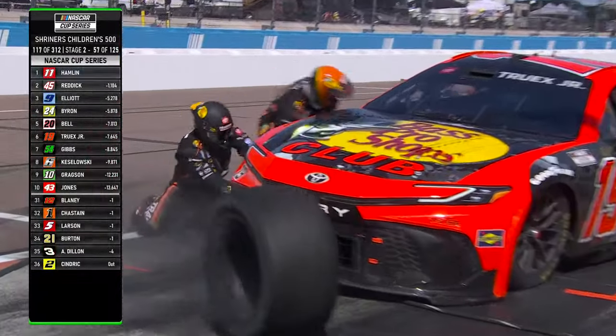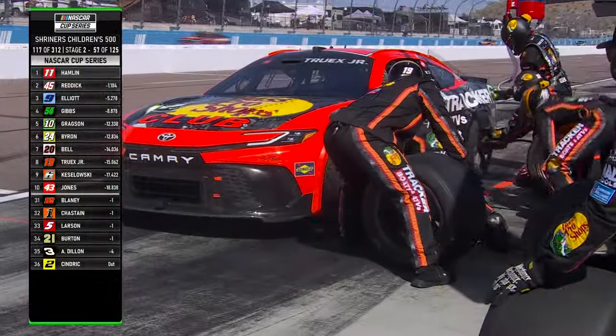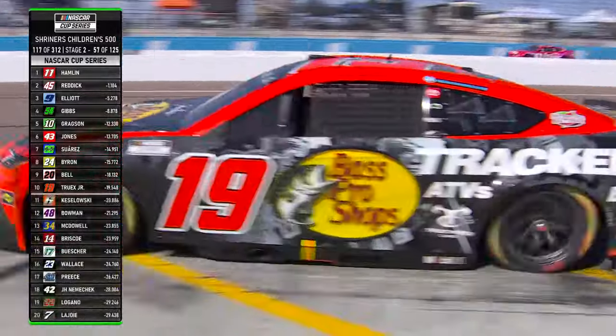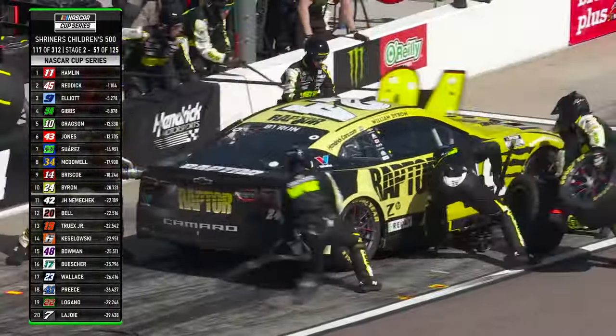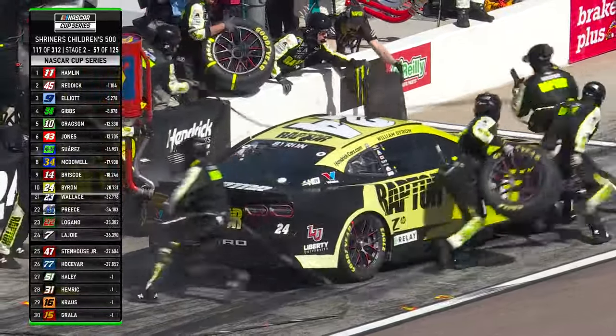Jamie? Martin Truex Jr. had a bit of a slow stop the first time around. He wants the rear end to rotate just a little bit, just too tight, which is what they're pretty much all saying, Regan. William Byron in the 24 car is just too tight to fire off. Needs to be a little bit looser with the back of his car, especially when he's following cars. Needs help with the nose.